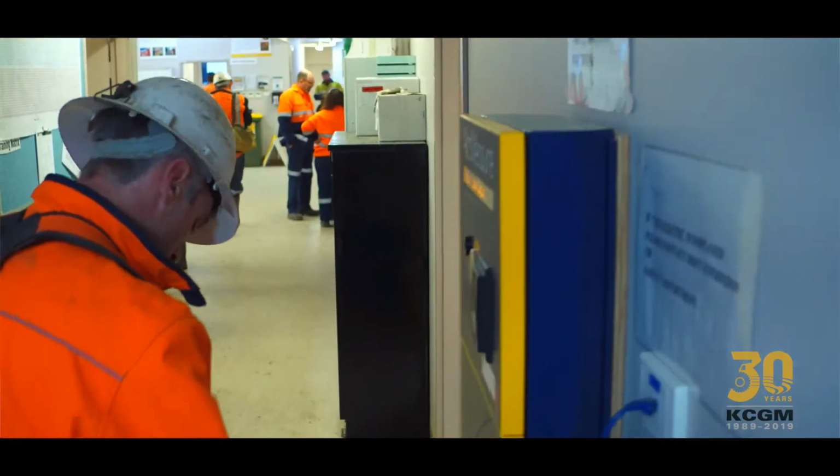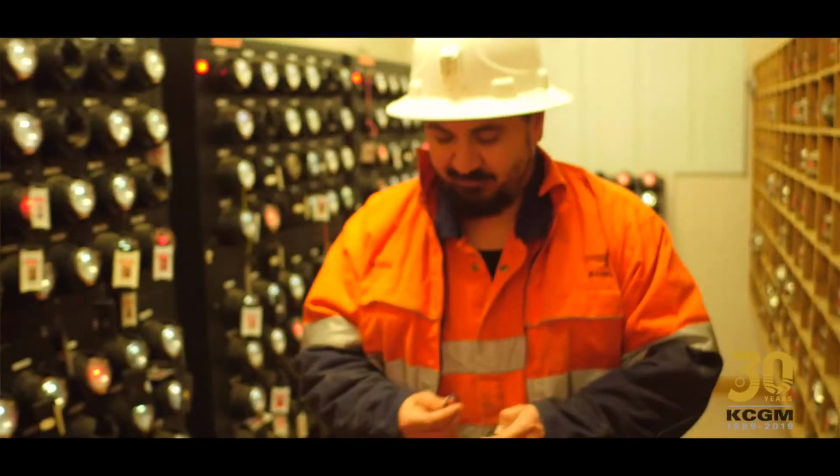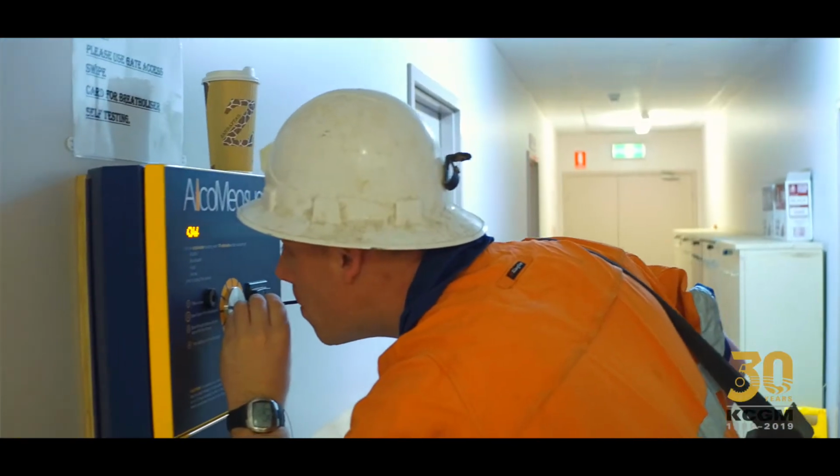Make your way out of the dirty side into the cap lamp room where you pick up your self-rescuer and your cap lamp. Going past the breathalyzer, of course, we are breathalyzed at the start of every shift, and then into the muster room.